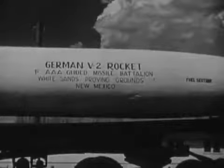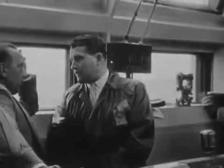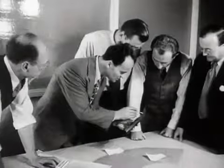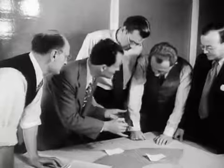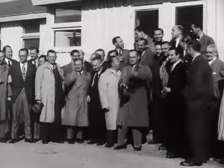Most of the V-2 missiles are shipped to the White Sands Proving Grounds, where Operation Paperclip is initiated. Here, the very scientists that invented the V-2 would now develop the technology for the U.S. Army.